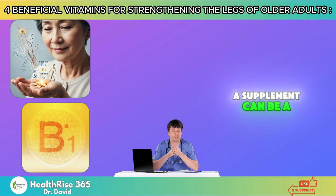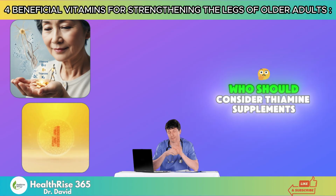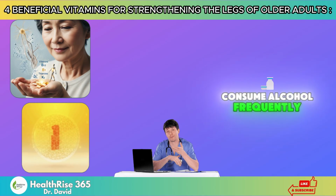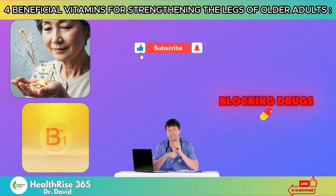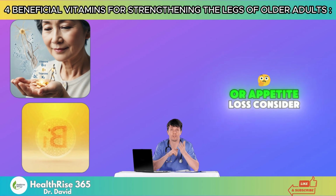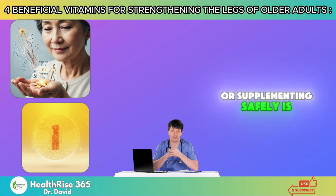A supplement can be a better option if you're experiencing unexplained fatigue. Who should consider thiamine supplements? If you have type 2 diabetes, consume alcohol frequently, take diuretics, metformin, or acid-blocking drugs, experience leg weariness even with light exertion, or have experienced unexplained weight loss or appetite loss, consider checking your thiamine levels or supplementing safely.